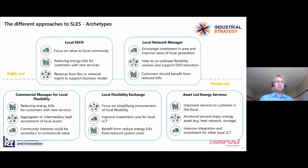On the private side, it is a bit more of a mixed bag in terms of the way that commercial enterprises have approached this. We've seen something similar to the local ESCO model, where a private enterprise might lead, and they'll essentially be that manager who looks at owning assets and delivering reduced bills to customers, but then also acting potentially as an aggregator who is selling services into the DSOs and TSOs.